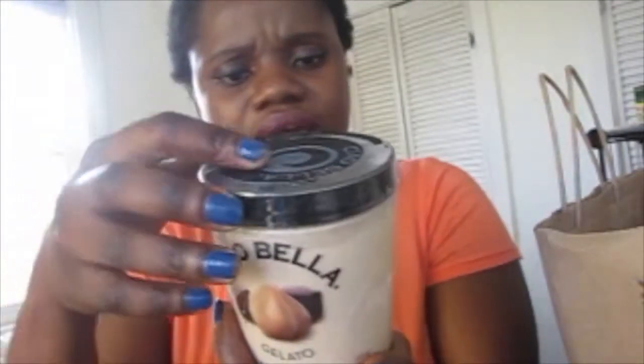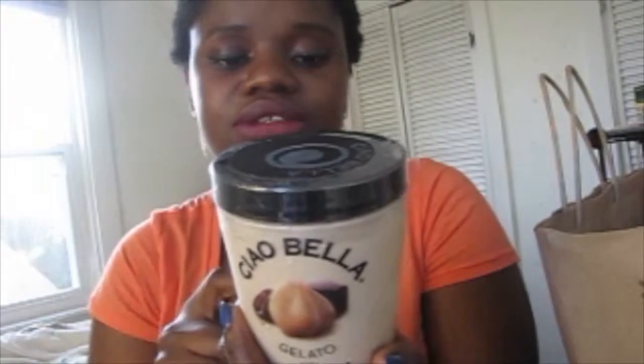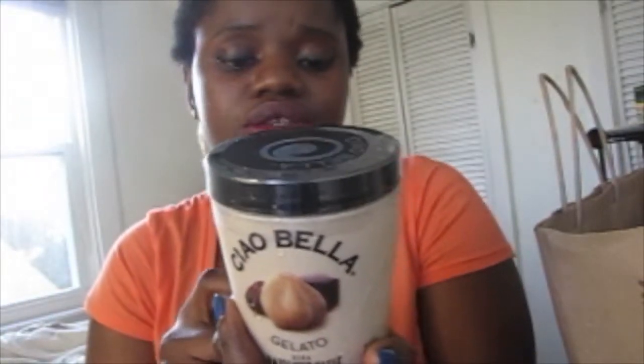So this is the hazelnut cafe gelato, Alba hazelnut gelato, and it has 3.5 servings in here. Seven slices, half a cup, 250 calories, 150 from fat. Sugar is 21 grams, protein is 4 grams. Straight up, let me say this, I'm not the kind of person that usually cares about calories when I eat, because I eat a whole lot of different stuff.